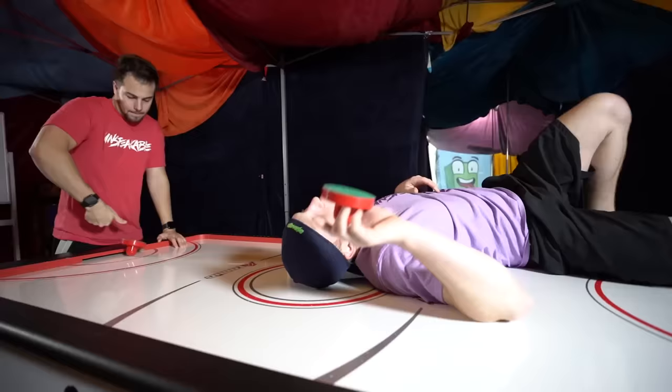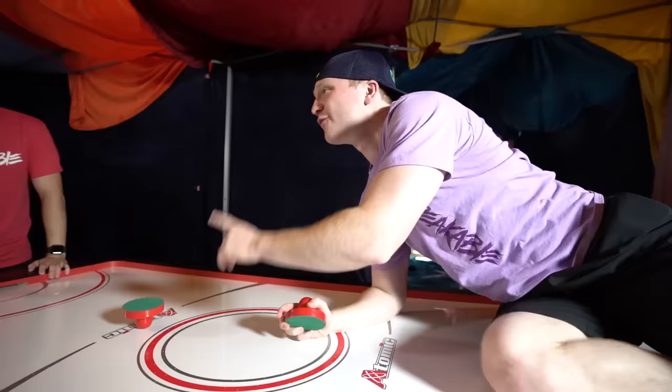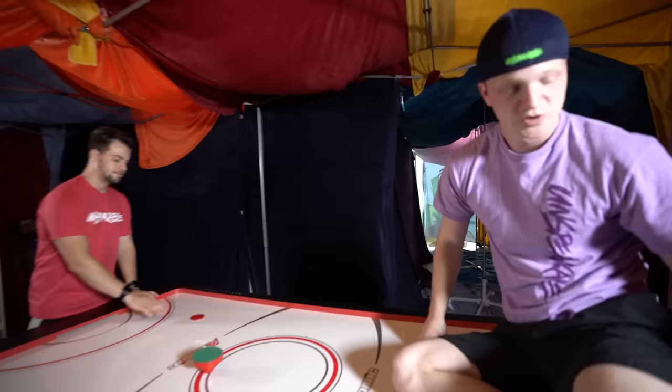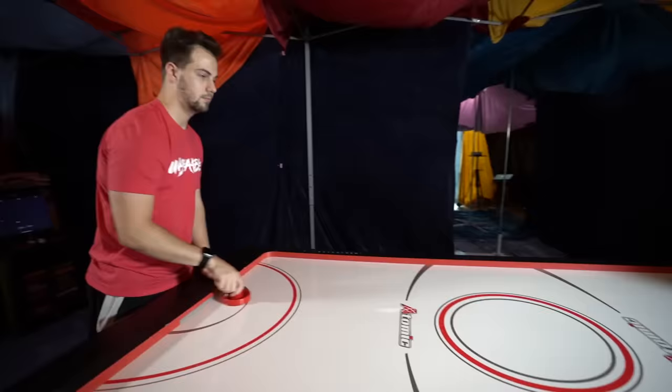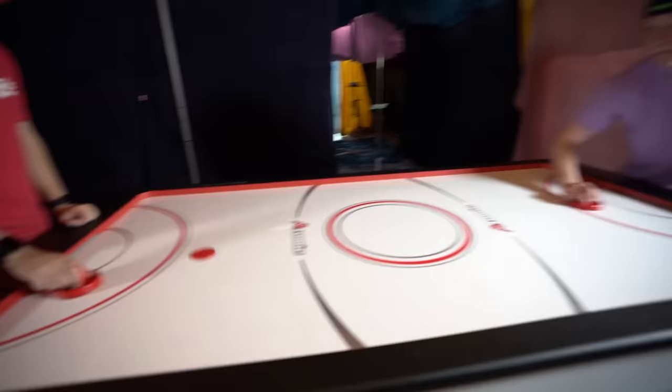Who wants to lose in air hockey against me? No one wants to lose against you, but I'll win against you. You think you're going to win against me? Yeah, easy. How about this? First one to get 2 points wins. 2 points. That's it. Whoa! That is not fair! Gabe, you have a little bit of advantage. You got 1 point already. Halfway up.